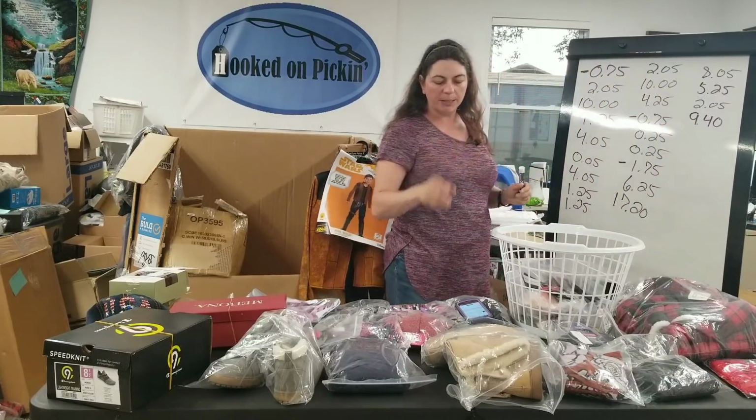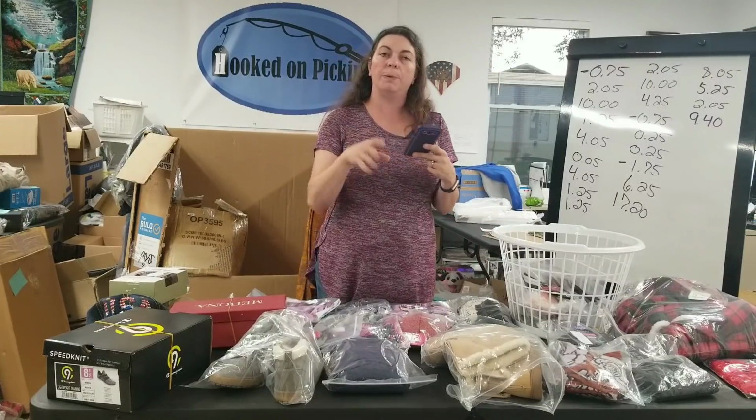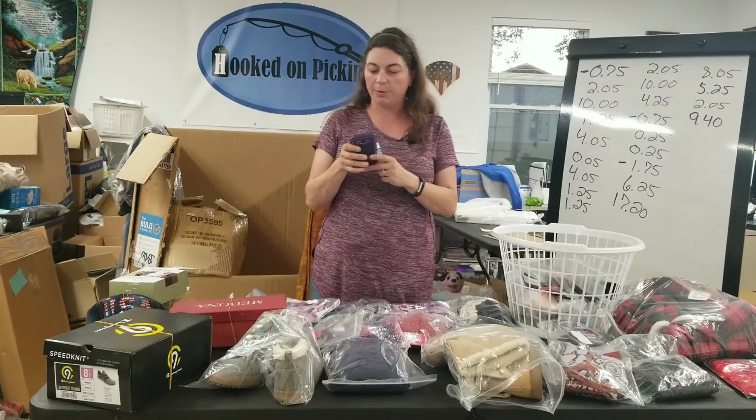Whereas if I would have probably listed those individually, they may not have sold, but because they were listed as a 2-pack and the main picture had the picture of both of them together, I was able to sell them for a much higher price.